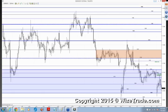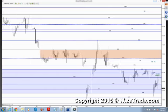But then we spent the rest of the week working lower and lower and lower because we weren't resolving anything. And Greece had already defaulted with the IMF. I was pressed to find anything that would be bullish for the euro. Now, let's fast forward to this weekend. So then we get... most everyone expected a yes vote.